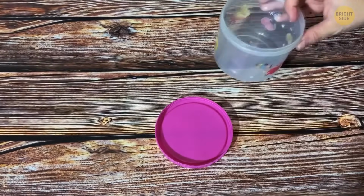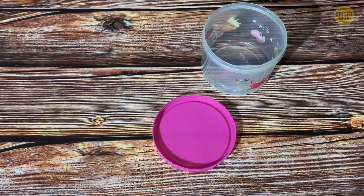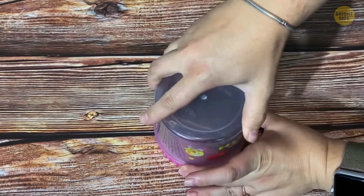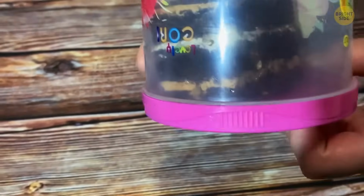You need to put a cake into a container, but taking it out again later by lifting it up from the inside might ruin the cake. Put the lid upside down and place the cake on the lid. The base of the container is now the lid, making it much easier to access, slice by slice.